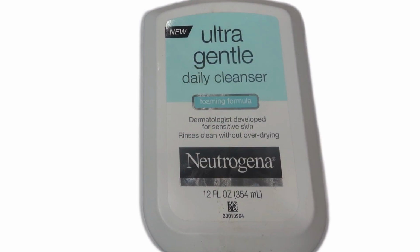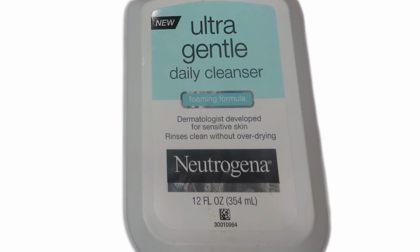The first thing I like to do is get every stitch of makeup off of my face. I double cleanse. I start with my Neutrogena Ultra Gentle Cleanser, and I use my Dr. Sponge. I love this sponge. It was the first YouTube video I ever did was about this sponge. I think it's well worth the around $8 that I spend on it. Really gets your face clean.